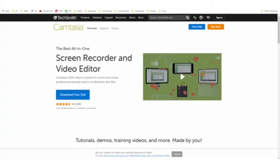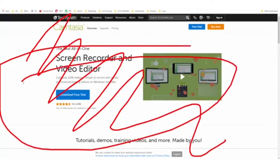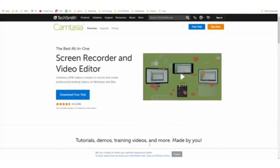Camtasia is so cool. I'm a big fan of Camtasia. It allows you to record your screen and capture video. I'm actually using it for this video on YouTube right now. Isn't that cool? It allows me to draw on my screen, highlight things, point to things, and do all manner of cool doodads that allow me to share more stuff with the world.